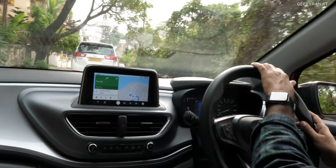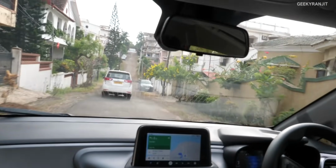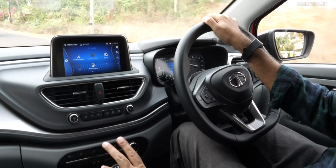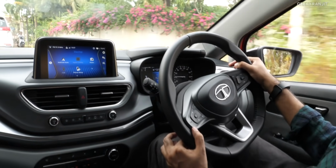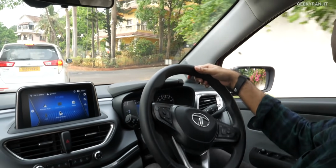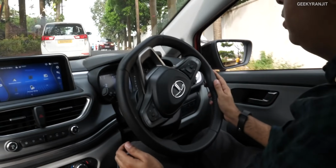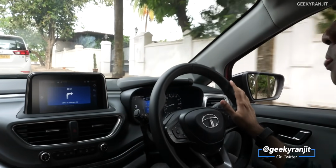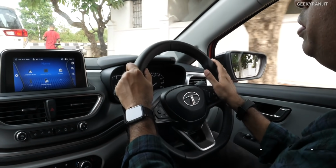And as you can see, we are going through some not good roads, and initial impressions look like the suspension is also good on this one. And I'm liking the power on this. It has a lot of pulling power in second and third. We were at a bad patch of road earlier, and looks like the suspension is actually doing a good job on this one. Again, Tata is generally good with suspensions. I have a Tiago, its suspension was also good, so I'm not surprised that the suspension looks to be good even on this one.